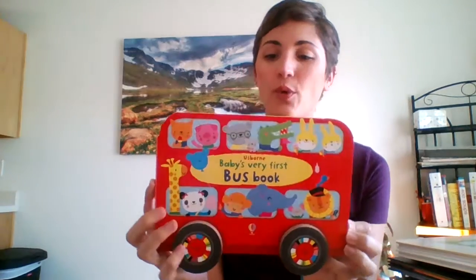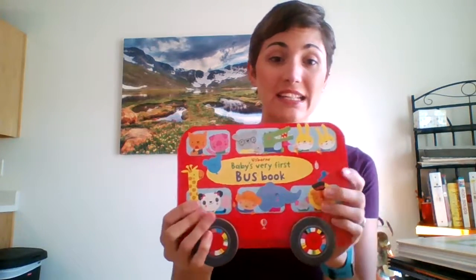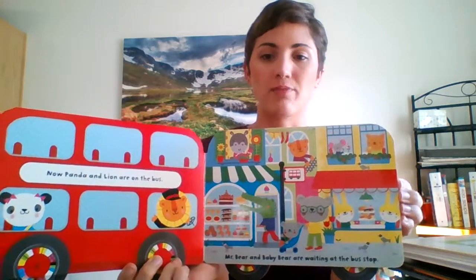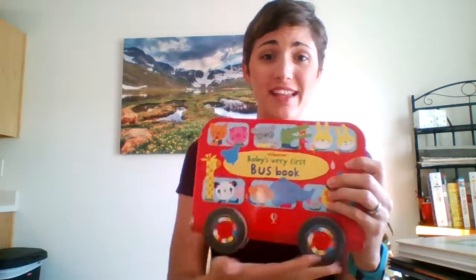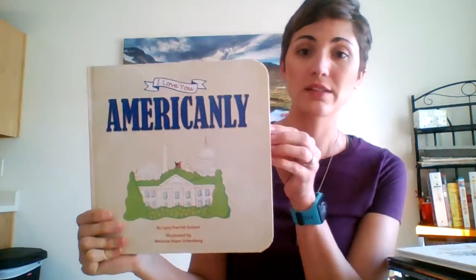This is Usborne's Baby's Very First Bus Book. This little book is $8.99. It's a good size for a baby book. Really thick, sturdy board pages. Really cute illustrations. Story about a bus driver filling his bus full of people and they all go to the carnival at the end. What makes this book really fun is it has these wheels and it is a toy and a book all in one. Hannah, my 1-year-old, loves this. It's really popular at our house already and we've only had it a couple weeks.